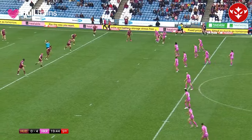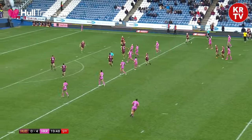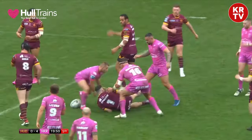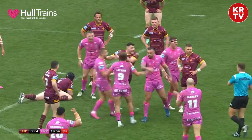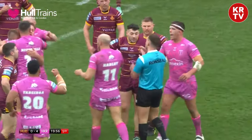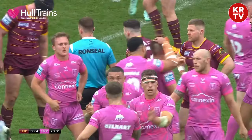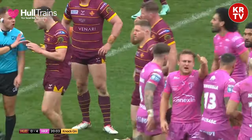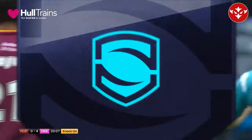Just messing around at the play, the ball there was Swift. Tyrone May has got lots of height and hang on that. Connor's lost it. Knock on, straight away. Is that mouthing off at the referee? Can't help himself, can he, Drake Connor? The ball came loose, it's a knock on.